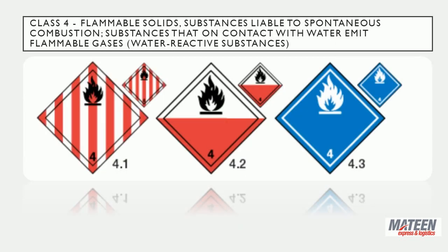Class 4. Flammable solid, spontaneously combustible and dangerous when wet. Common examples include safety matches and charcoal. They emit gas when in contact with water. Class 4 is divided into divisions 4.1 to 4.3. They are flammable, can ignite spontaneously and give flammable gases when in contact with water.